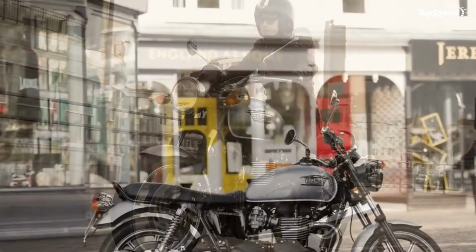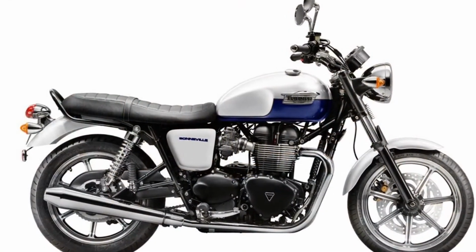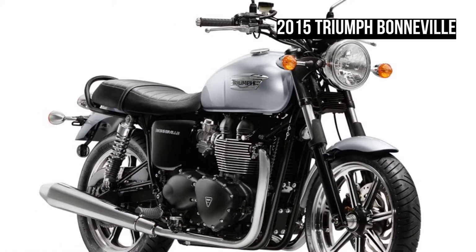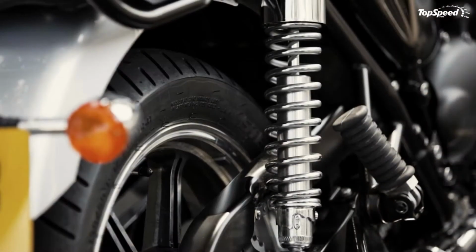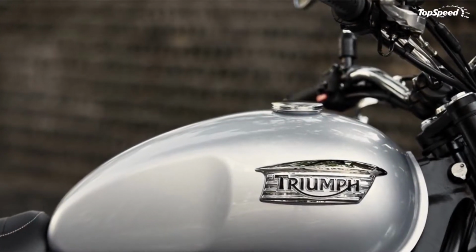The motorcycle's backbone is represented by a tubular steel cradle frame, which is paired with a twin-sided, tubular steel swingarm. As far as wheels are concerned, the Triumph Bonneville rides on a pair of cast aluminium alloy, 7-spoke, 17-inch rims wrapped in 110/70 R17 front and 130/80 R17 rear tires.